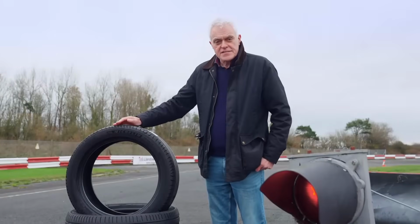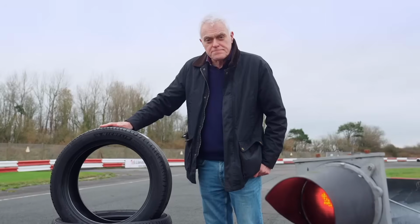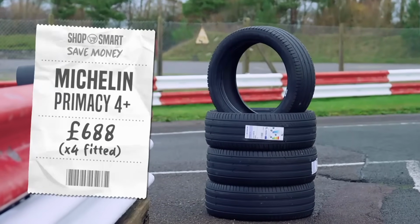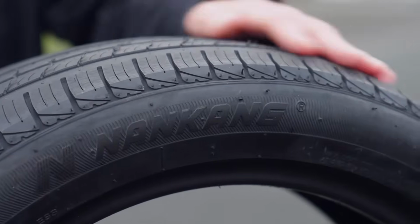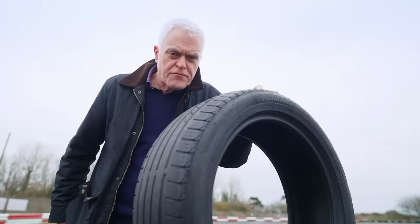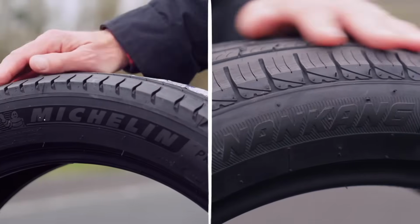My premium tyres are from Michelin, who recommend their Primacy 4 Plus for the Puma. A set of 4 tyres, fully fitted today, will cost £688. The budget brand I've chosen is Nankang, who recommend the SP9 Cross Sport. This set is £419.88. That's over £250 cheaper. Both sets are widely available, meet all safety regulations and look almost identical.